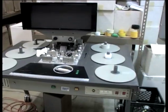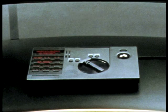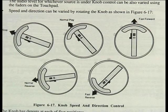The interface between the editor and the EditDroid was a device called the touchpad. And it was really based on the controller on a flatbed film editing machine. You had a switch and a rotating controller, like a throttle. It had a neutral position where the image would stand still on the screen. And then as you moved it forward, the image would speed up until you reached the proper playing speed. And if you went really far with the control, you could fast forward or rewind through material. So you controlled the image in front of you with this touchpad controller.